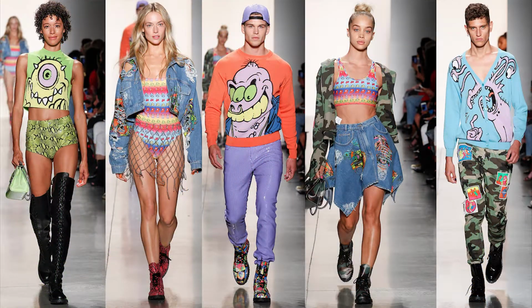And then we get to slide 7. First picture, we get to see the monster print. That looks more of a sweater, but it reminds me of Monsters, Inc. with a matching green snakeskin bottoms and also the knee-high boots. Again, this is Jeremy Scott style. It's okay.